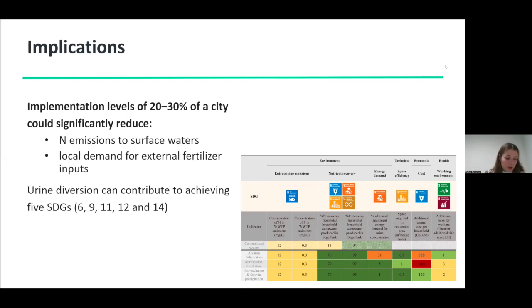However, there is, of course, more research needed, and for instance, this study does not include the socio-institutional bottlenecks, such as lack of norm standards and installation know-how. And there's a general need for a more in-depth analysis of the criteria investigated here and also additional criteria. But what we can say is that urine diversion can contribute to achieving 5 SDGs, namely SDG 6, 9, 11, 12, and 14, based on our assessment. Thank you so much.